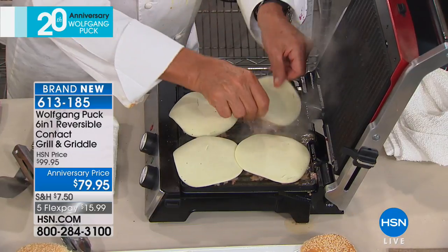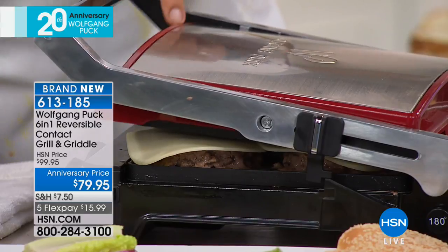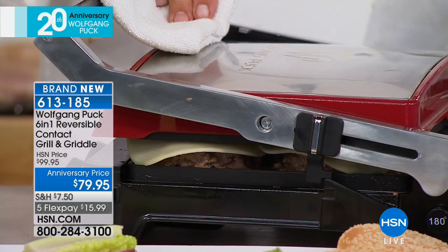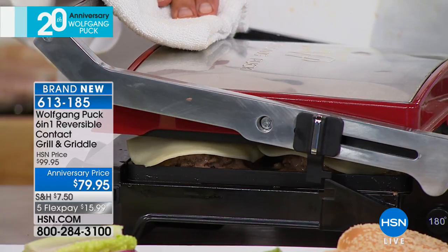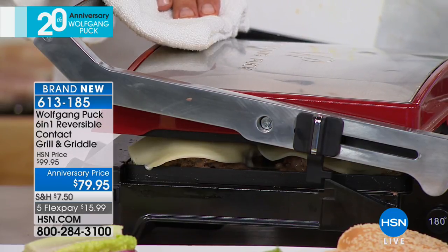You get the smooth plates included, and I can show you those over here. So you get the smooth plates and you get the grill plates. And you can do half and half if you want to. You can open this flat, and you could be doing a grill on one side and pancakes on the other side. Or grill the sausages and put the pancakes or bacon, or whatever you have.